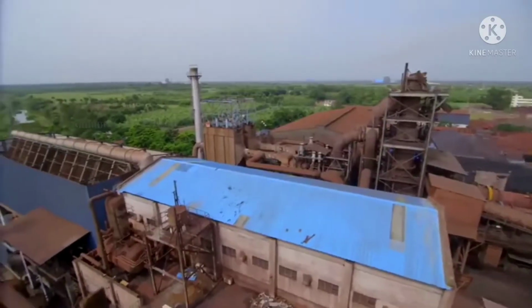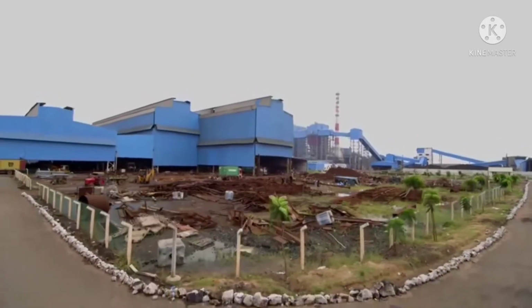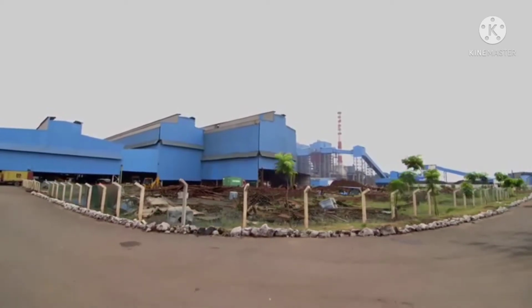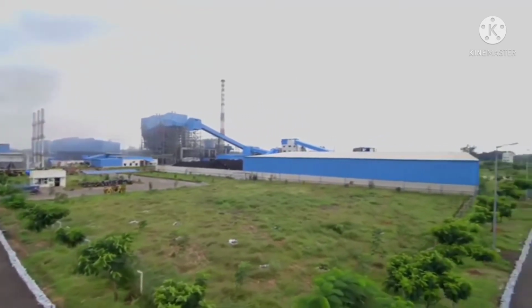We identified the need for international quality steel to fuel the nation's growth story, and also the lack of technical advancements in general to achieve the same. A benchmark was set to produce cost-effective steel with uncompromised quality.